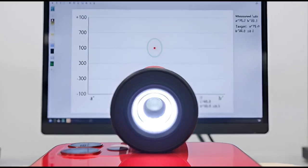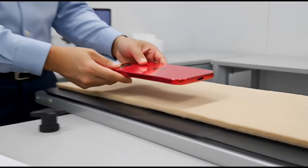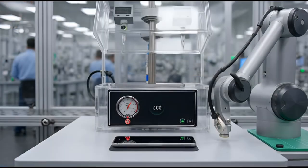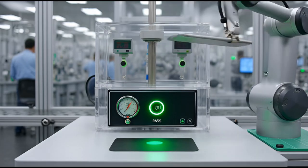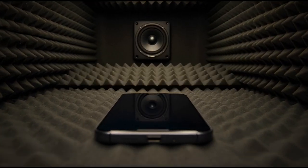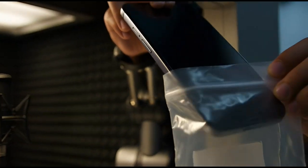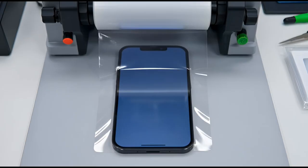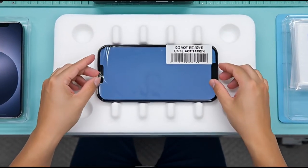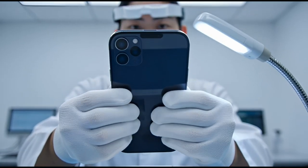Red isn't just red, it's a precise wavelength, or the iPhone goes back. A loose SIM tray lets in water. This test saves iPhones from the washing machine. Your voice, your music, they sound right, because an anechoic chamber made them so. Protection for the journey. The user will peel this off, but for now, it ships perfect. Machines measure microns. Human hands feel for truth.